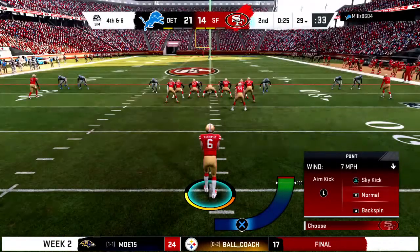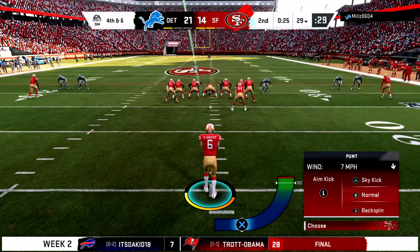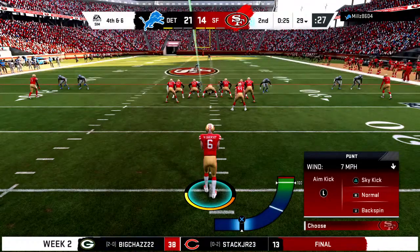Now, this is a confident group. At the very least, they're thinking field goal. Yeah, and I don't blame them one bit. I don't think you sit on the ball going into the half when you have a chance to put some more points on the board.